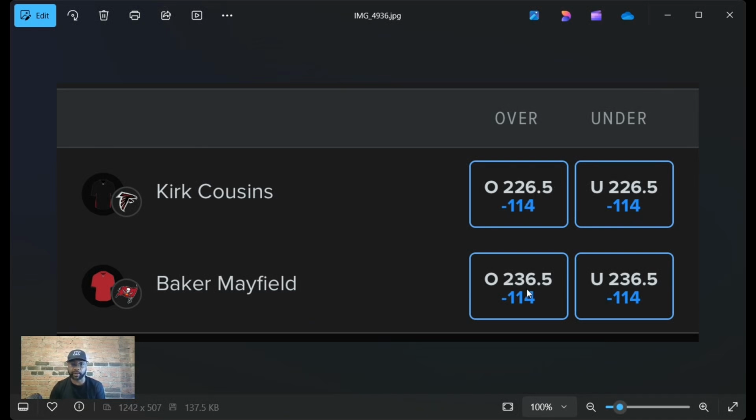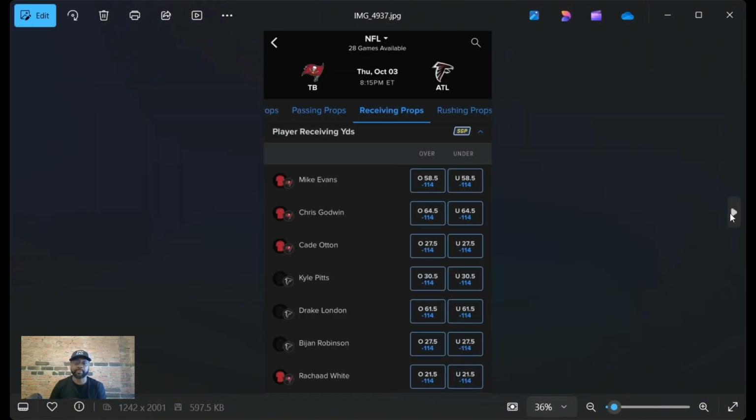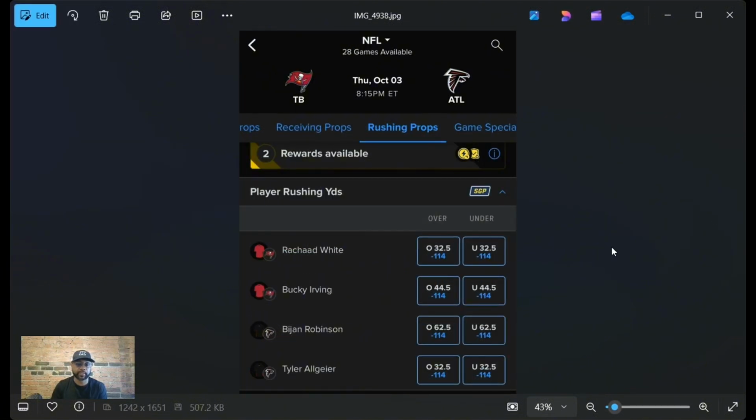Same thing here with Baker Mayfield. If he has over 236 and a half, you win. So if it was 237, you win that bet. If he gets 236, you lose. Okay, and then last but not least, it's the same thing here with these receiving props with the wide receiver. Same thing with the running backs, over under on the player props.